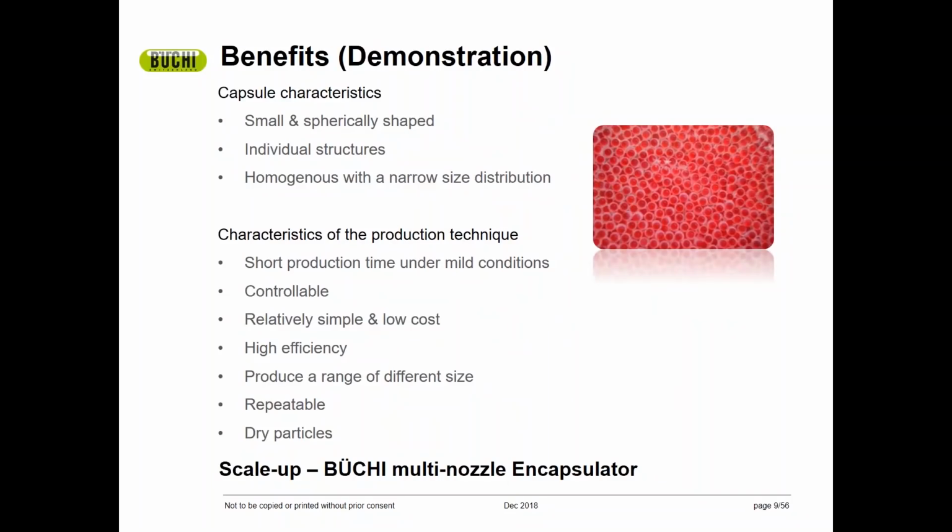So just some of the benefits again. The capsule characteristics: they're small and spherically shaped. They're individual structures and they're homogeneous with a narrow size distribution. You can get as low as 1%. Normally, you would work on a size distribution of about 5%, and that includes scaling up to industry as well. It's quite a great technology and very reproducible, and it will allow you to get this lower size deviation.